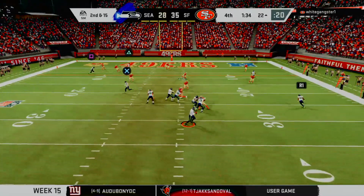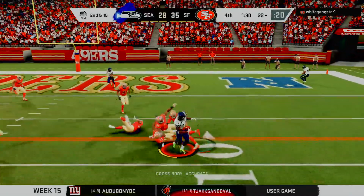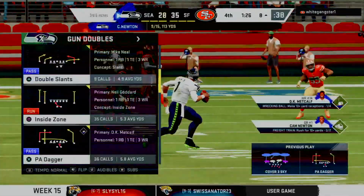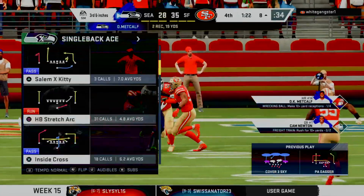Now it's Newton. Flushed out right. They'll find Metcalf, and he's able to work it here to the 8-yard line. They get 14 back, but it leads now to a third down.